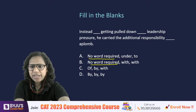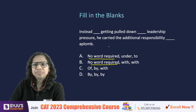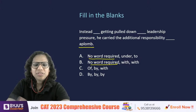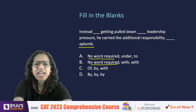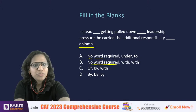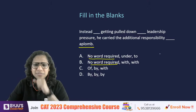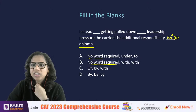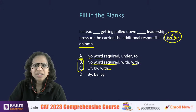Okay, see again. So, aplomb. Yes, what does this mean? Aplomb. The B is silent here. When you carry something with aplomb, you carry it with a lot of confidence, right? So, self-confidence is what the word means. So, he carried the additional responsibility with aplomb. I need a with here. That means either B or C.